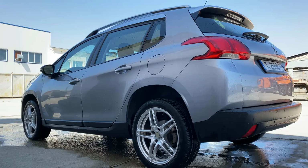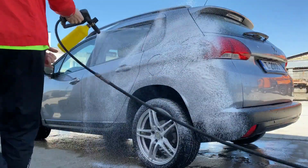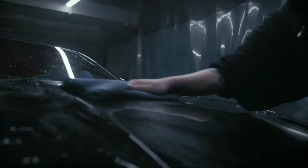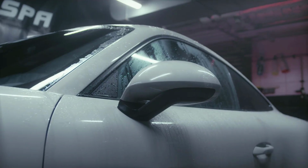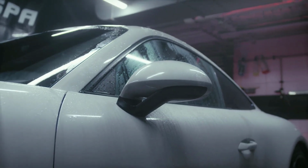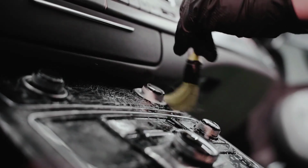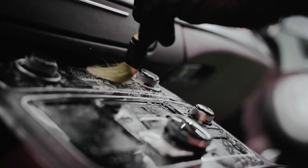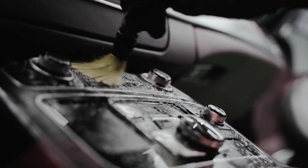Proper washing techniques are essential to prevent swirl marks and maintain the sleek appearance of your Tesla. Pre-rinse, soak, and implement the 2-bucket method for a swirl-free wash. Mindful drying is crucial to prevent water spots and streaks. Invest in high-quality microfiber towels and drying blow dryers to gently dry the Tesla's surface without causing scratches.